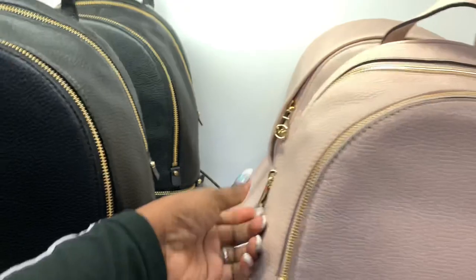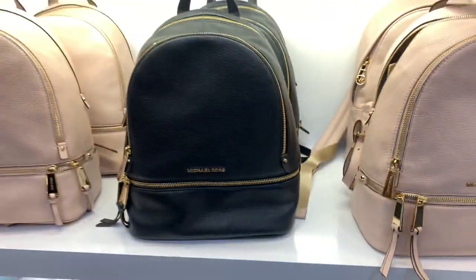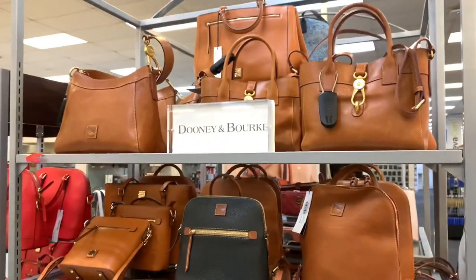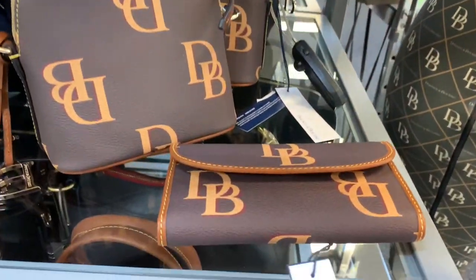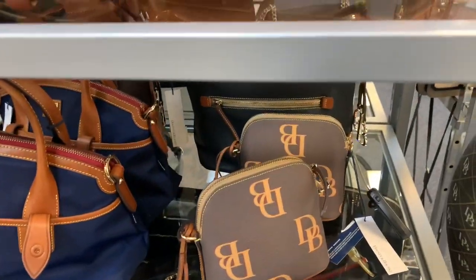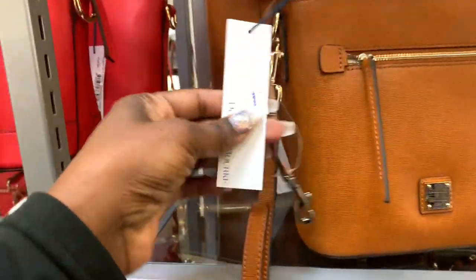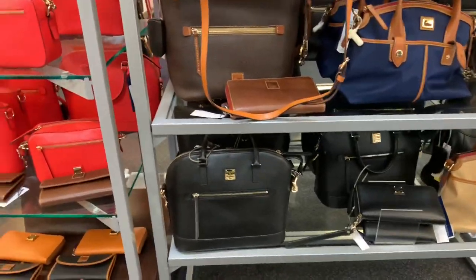And this is cute. Love this backpack. Love this color. Price, let's see. Price is $262. Soft pink. Super cute. Have it in black also. They have Dooney and Burke section. This is cute for $110. That's cute. Love that. This is a cute bag. $158. That's cute. Got the black down there.